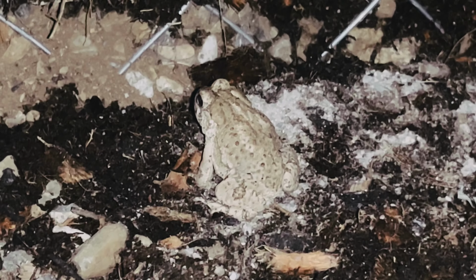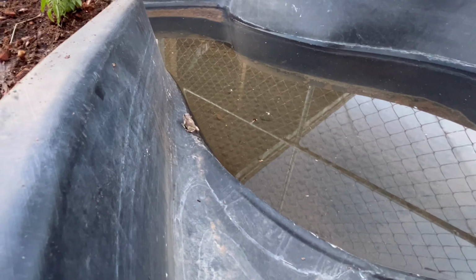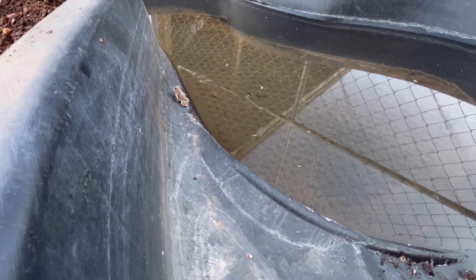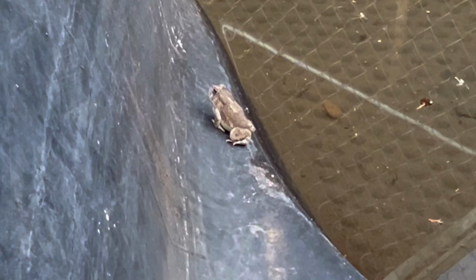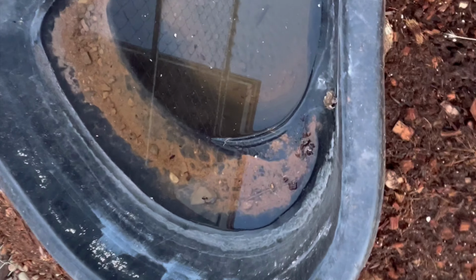I need some water, homie. Help me out. He jumped in. Yo, I wonder if he's been in there all day. I haven't even noticed. I'm sure he has, because I don't think he can get out, but he has food. I mean, there's bugs and stuff everywhere. He's got land, water. Dude could live there. What the heck? Where did he go? Did he get out? There's no way. Let's see here. Oh, ha-ha, here he is.